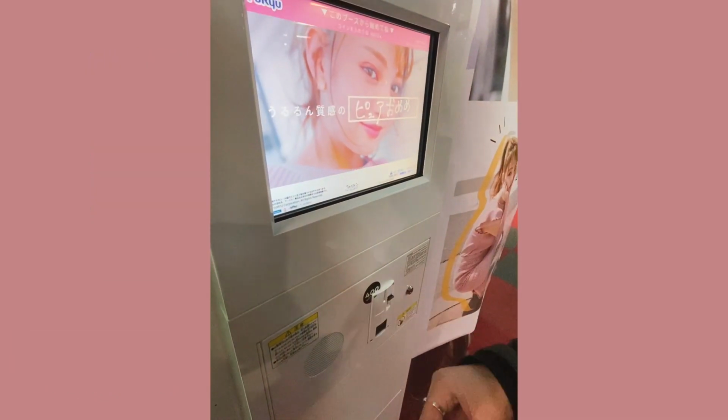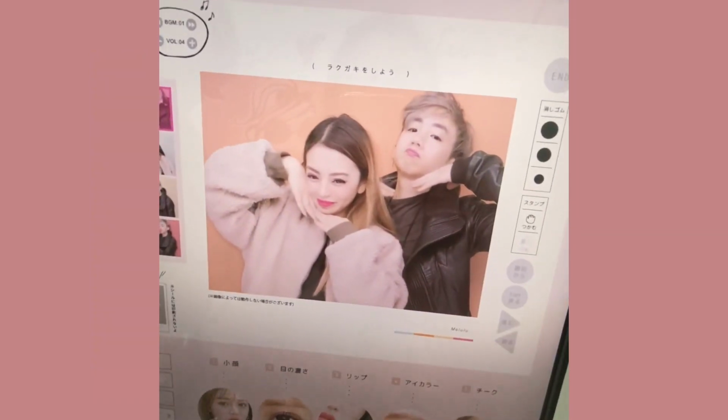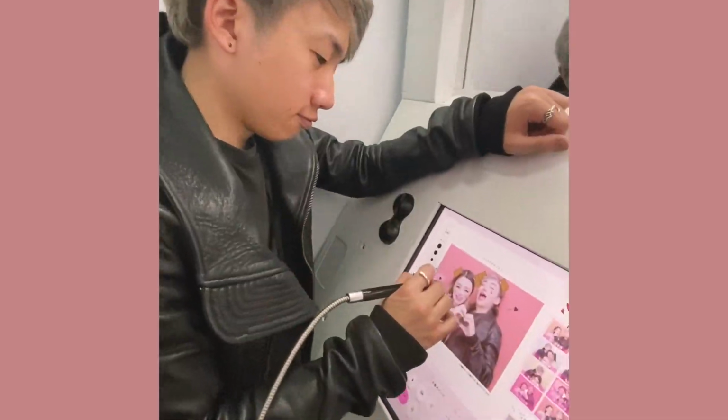So you put your coins into the machine and then you get to pick your settings either on the outside or the inside of the machine, and then you take photos to go and decorate them. I don't know why the default always makes our eyes so big, but I love decorating purikura. It's so fun. Anyway, that's part 1 of my Tokyo trip.